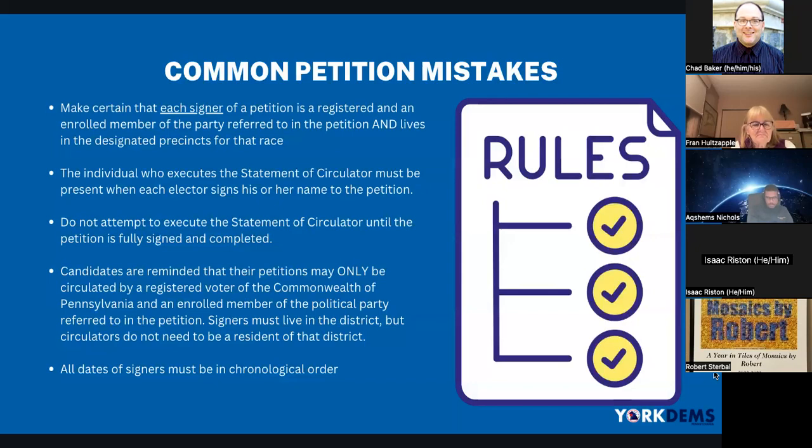If you're at a petition signing event where you may have multiple petitions laying out, that's fine. You can have several petitions that you're overseeing. Just make sure that at the end of that event, you're picking up those petitions that you were watching and that you sign off on those petitions and no others.